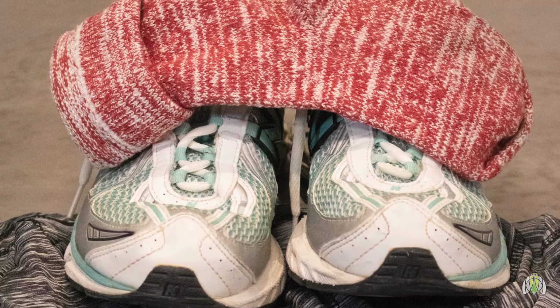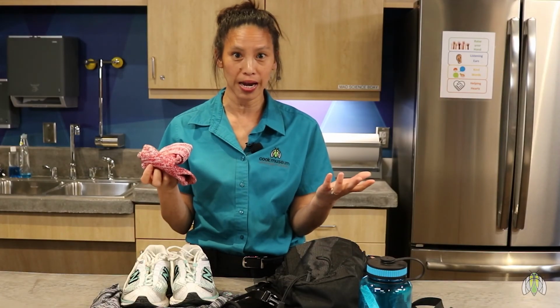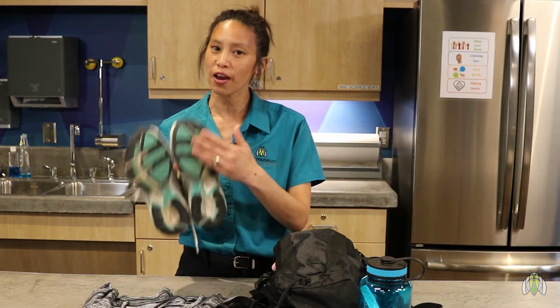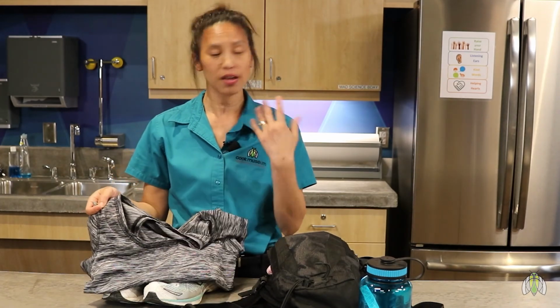Number 3, clothing. Bring an extra pair of socks, especially if you're going to be hiking in the mud or where it's wet. Make sure your shoes have really good tread and are comfortable and don't slide, because then they might give you blisters. And finally, make sure your clothing is lightweight and dries easily. And if they're SPF, that's even better.